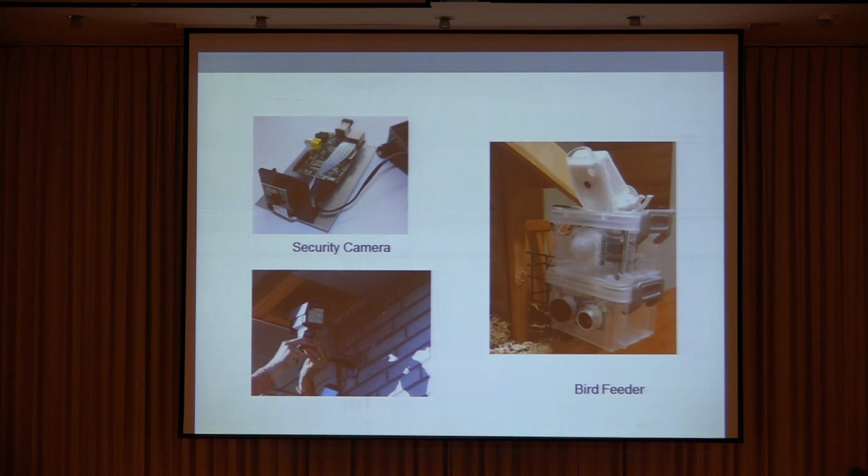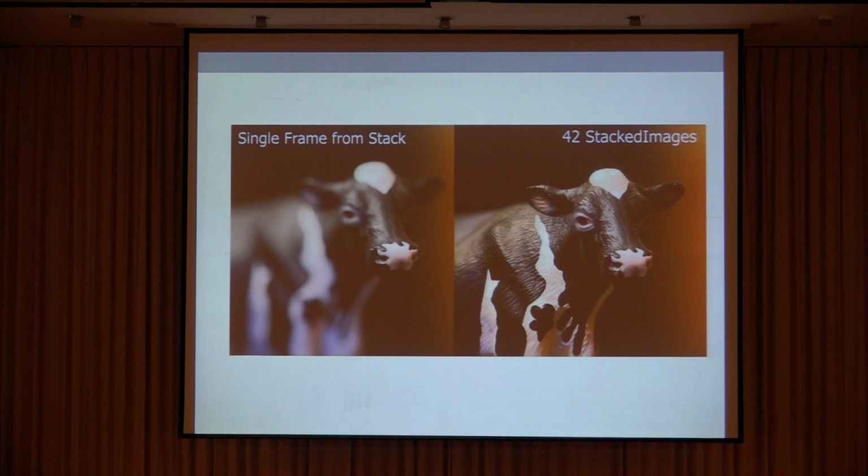Another interesting application was a bird feeder. This is, again, in the UK, a design where they use the camera as a mechanism to trigger the bird feeder. Every time a bird came in and sat on the nest, and the camera detected that there was a bird in front, it opened up the feeder and fed the bird. So this is another interesting application out of using the camera. These are some examples of the photography from the camera.